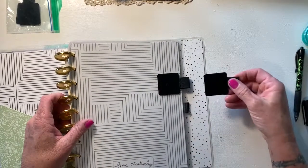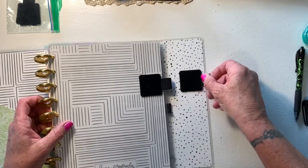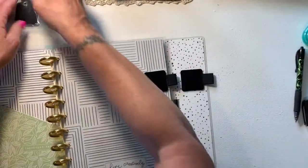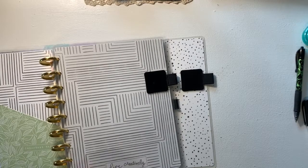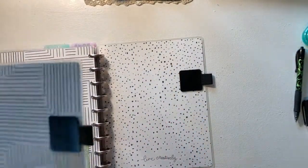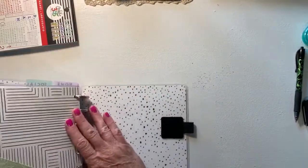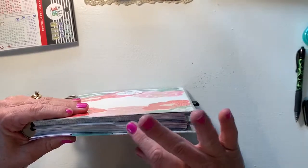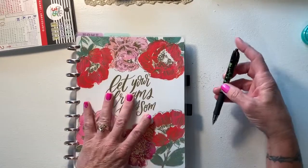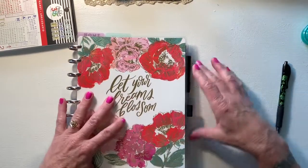Okay, and then on this back, it was right about in here, so now I'm down to 2. I've only got 2 left, but that will work, right? So when we close it up, we've got our tabs. I'll get that one labeled. This can go back here for the dry erase.